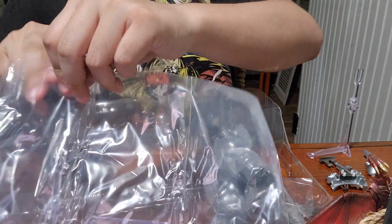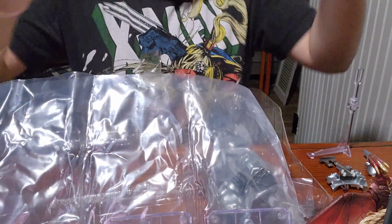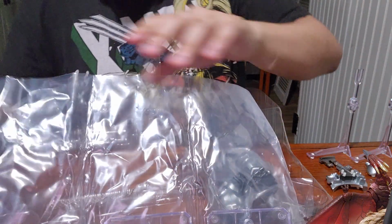I'm gonna do a little bit of trolling, rolling and trolling, boys. Here's the other wing one. Looks nice. Put that next to the other.